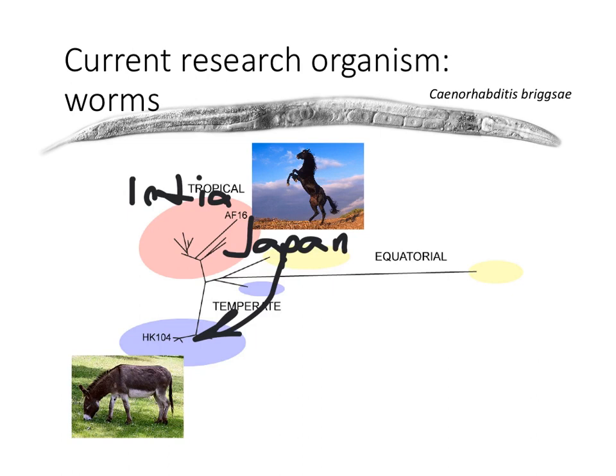So the students in my lab now are working on trying to figure out what are the genetic differences between AF16 and HK104. What are the mutations that distinguish those two groups that when those mutations are combined in the offspring does make their kids less healthy?